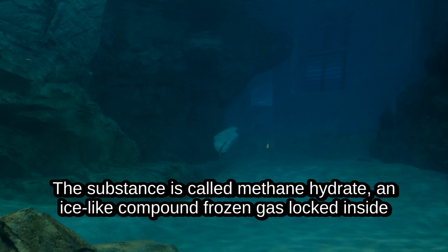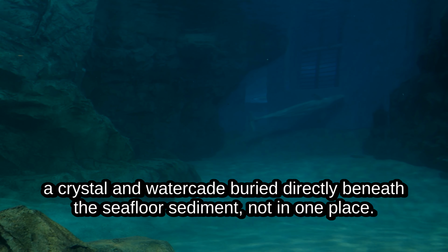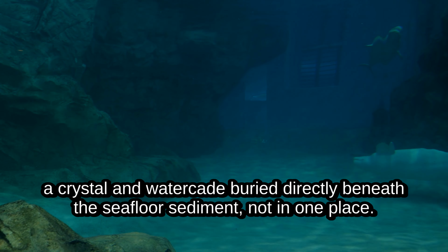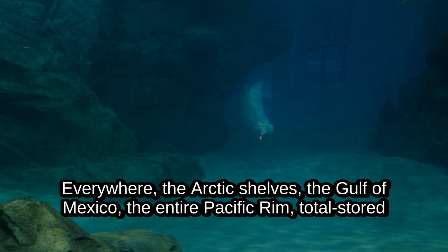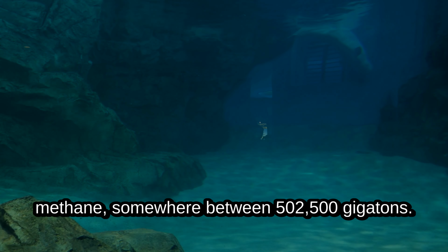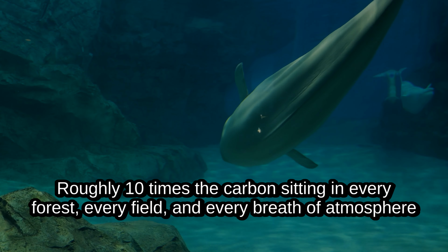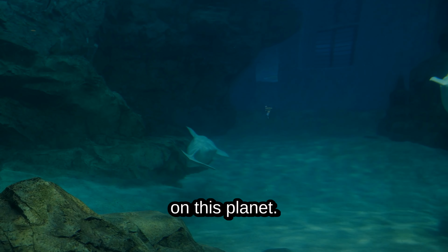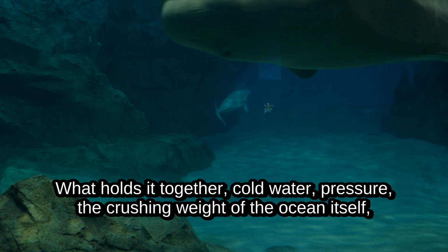The substance is called methane hydrate, an ice-like compound, frozen gas locked inside a crystalline water cage, buried directly beneath the seafloor sediment. Not in one place. Everywhere. The Arctic shelves, the Gulf of Mexico, the entire Pacific Rim. Total stored methane, somewhere between 500 and 2,500 gigatons. Roughly 10 times the carbon sitting in every forest, every field, and every breath of atmosphere on this planet. What holds it together? Cold water, pressure, the crushing weight of the ocean itself.